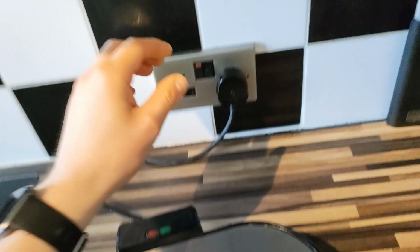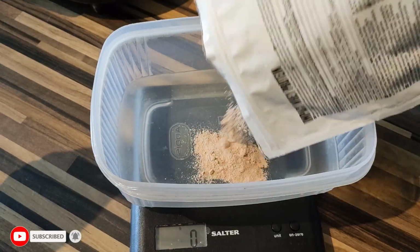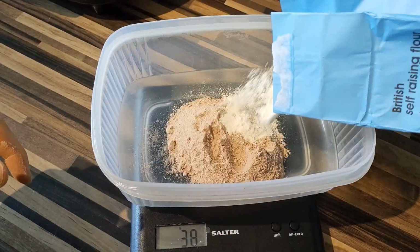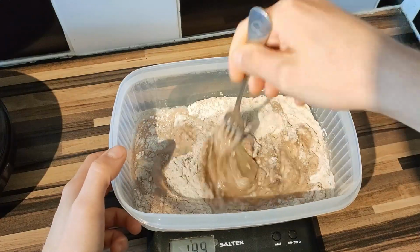Okay, so voiceover time, and although what I just said was a joke, it's kind of joking, not joking, because it literally is that simple. Just preheat your waffle maker, add the protein powder, self-raising flour, baking powder, egg whites and milk into a large bowl, and then whisk thoroughly.